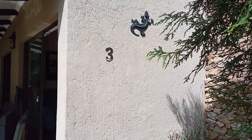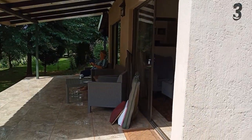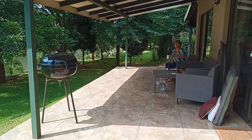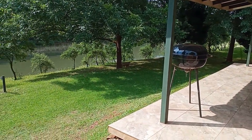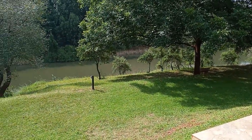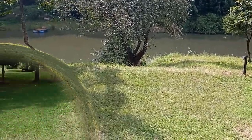So here's our chalet at Silver Mist. The chalet is actually, in fact, very nice. There's a braai here, if you wanted to braai. And it looks out straight onto a dam, which I assume is part of a river. And there's a waterfall somewhere, I can hear it in the bush, somewhere on the other side of the dam.